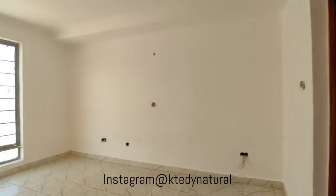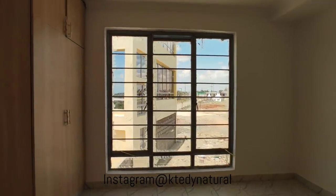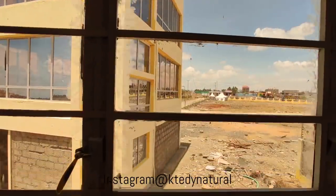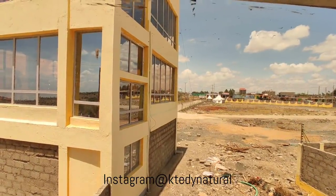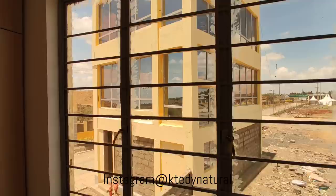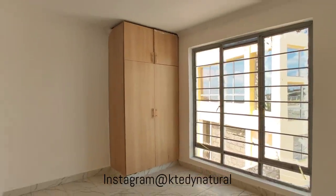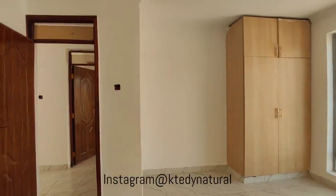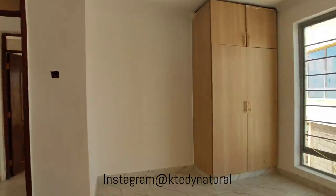Next, bedroom number 3. Now, let me show you the main road. Oh, I'm not sure if you can see that. That is the main road, you know. Very, very convenient in terms of location. Now this bedroom is similar to bedroom number 2 in terms of the finishes and all that. So basically bedroom number 1 is the master bedroom.